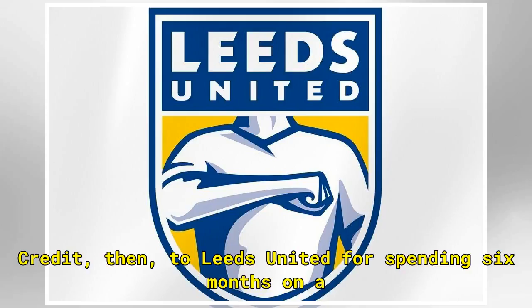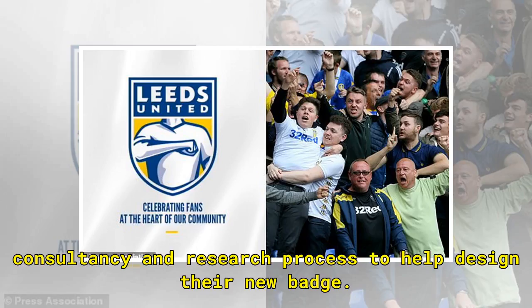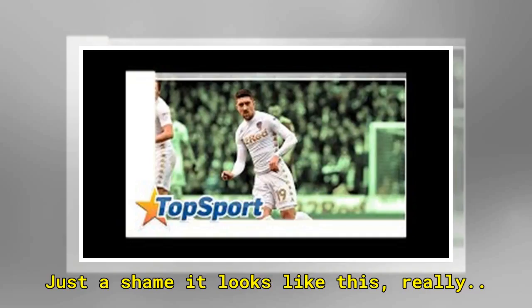Credit, then, to Leeds United for spending 6 months on a consultancy and research process to help design their new badge. Just a shame it looks like this.